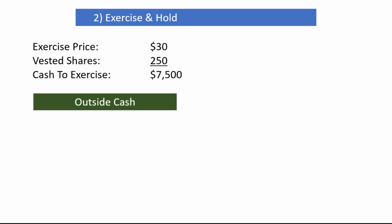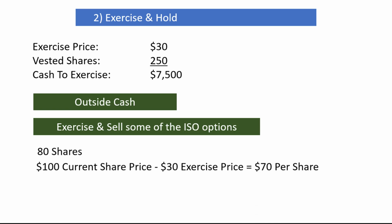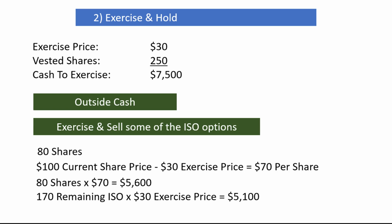Or if you don't have cash outside of this options plan, you can just exercise and sell enough ISOs to produce enough cash to exercise and hold the remaining ISOs. An example might be, if I exercise and sell 80 ISOs, if it's worth $100 and it's a $30 exercise price, that should produce about $5,600, and then I can use that amount to exercise and hold the remaining shares and get the preferential tax treatment on those shares that were held more than 12 months.